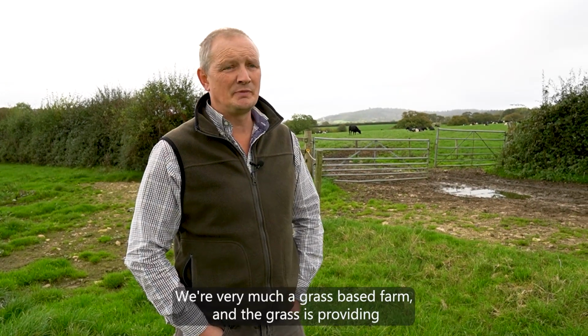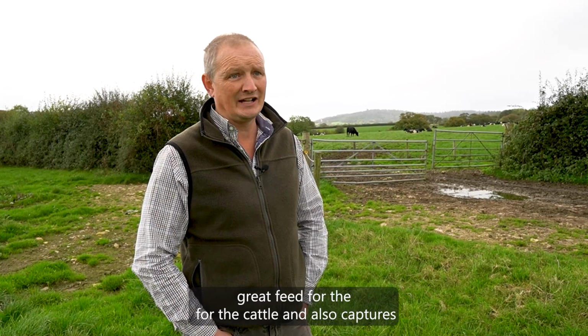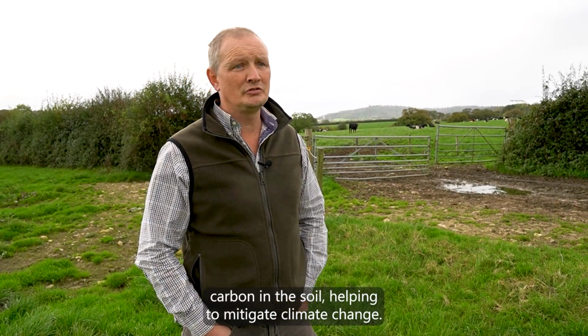We're very much a grass-based farm, and the grass is providing great feed for the cattle, and it also captures carbon in the soil, helping to mitigate climate change.